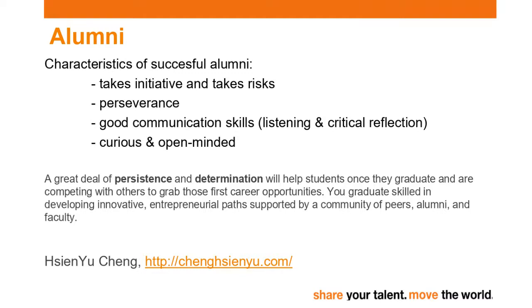You could say characteristics of a successful alumnus are that they take initiative and take risks. They are perseverant. They have good communication skills, which includes listening and critical reflection, and are curious and open-minded. I think the last one is a very important element, because if you have a set path already in mind, then it might require different steps, but in our school, this open-mindedness, looking for opportunities and finding your own path, and also finding a way to display your own view and skill set is a big element.